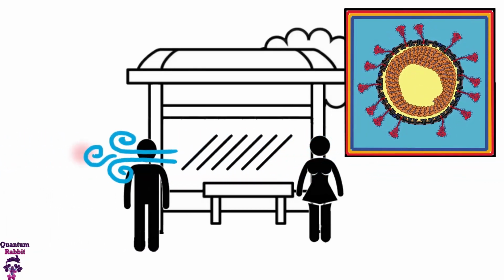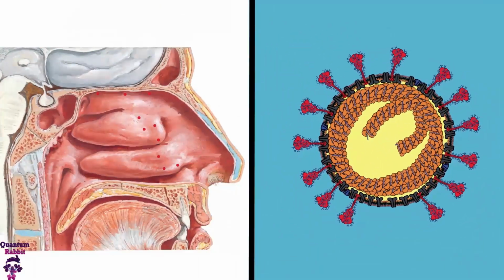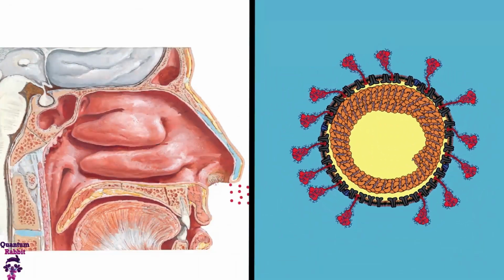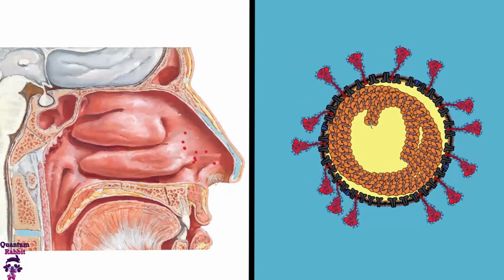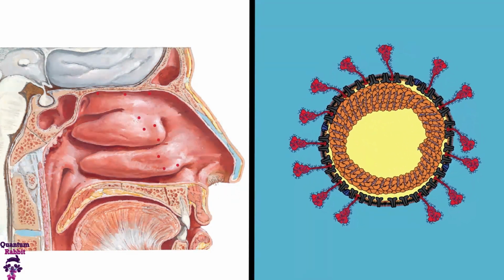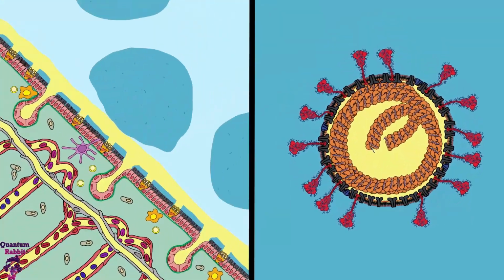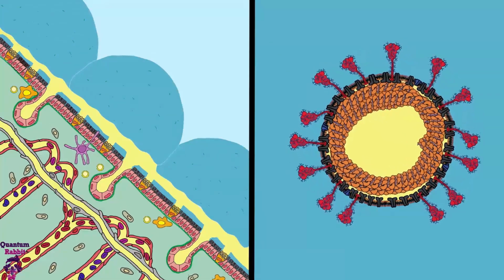If you are 1.5 meters from an infected person, you can inhale certain microdroplets. If they enter through the nose, they find structures called nasal turbinates. These cause turbulence in the air we breathe, so when passing through the nose, the microdroplets stick to surfaces. But before it can reach a cell, the virus has to pass through a protective layer of mucus.